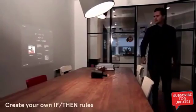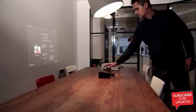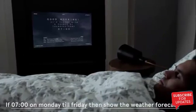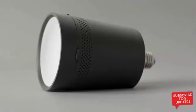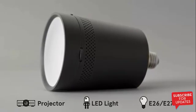Beam is always on and connected with the internet. You can set it up to start any app you want the moment you need it. It can also wake you up smoothly in the morning with the news and the weather forecast. Beam, the smart projector light that fits in any light socket.